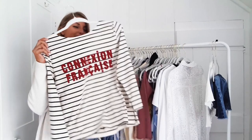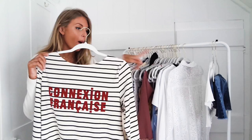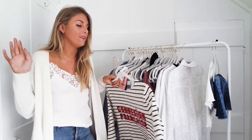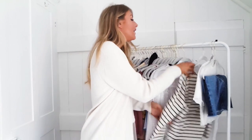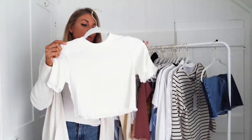And this will look super cute with the skirt, which I'm going to show you in a minute, but I'm not finished on tops. So I've got one more top to show you, and then I'll show you the skirt, and then I'm done. No, I'm not. I've got shoes too. So then we have this top from Sabo Skirt, which is like a little crop top.